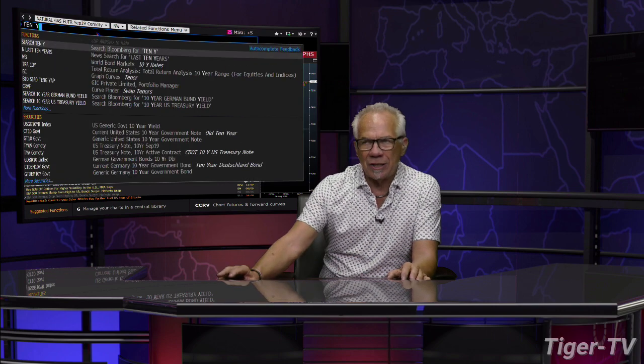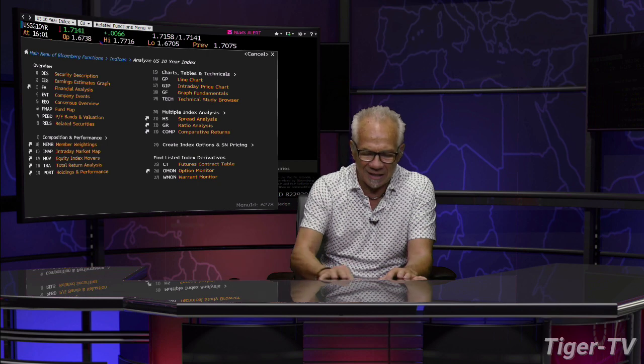Notes and bonds just continue higher price, lower yield. You had the 10-year up 2 ticks, 129.30. 30-year up 25 ticks at 116.16. If we go take a look at this 10-year yield, you're going to see it's pretty amazing. Bottom line, it had hit 1.67% last night. We closed out this session with 1.71.